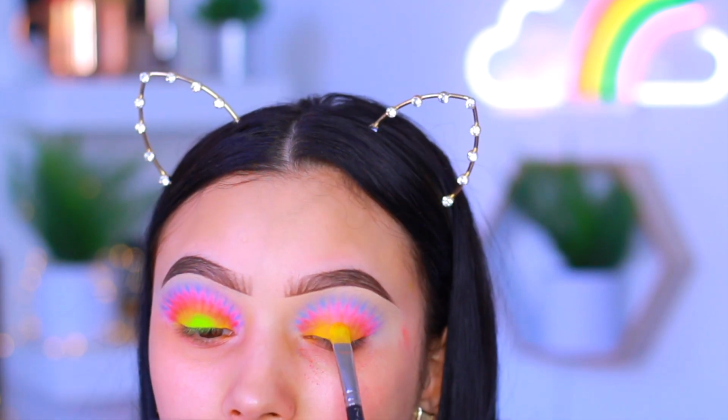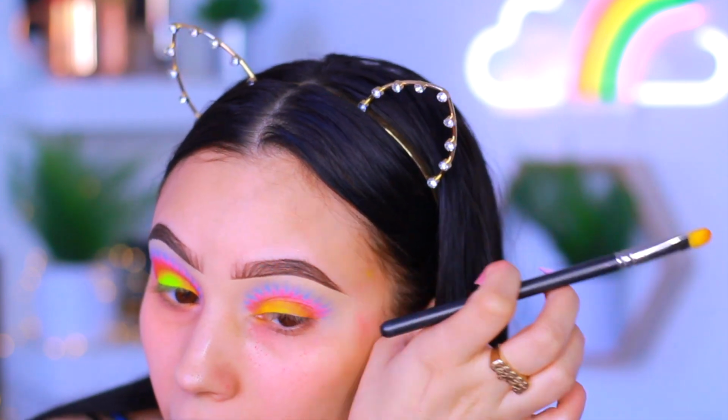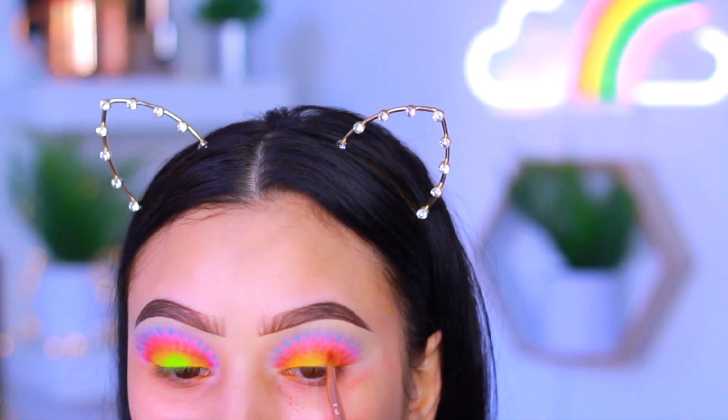As you guys can see now, I am packing on the yellow, and the way I'm packing it on is blending it downwards. That way I'm blending out those orange lines as well.